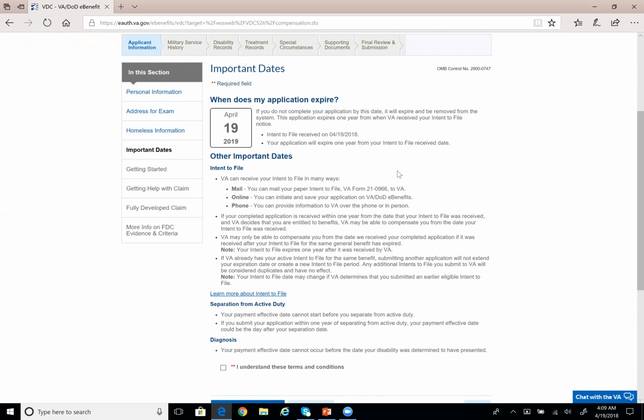If you need a buddy letter, you may be waiting on information from a spouse or someone you served with. You may need a sworn declaration. You may be getting a disability benefits questionnaire filled out from a doctor, or you may be getting a medical nexus opinion from a doctor. Those things take time. So that's part of why they give you time.